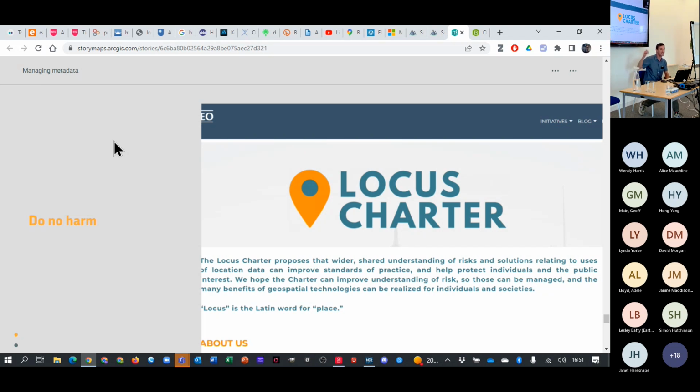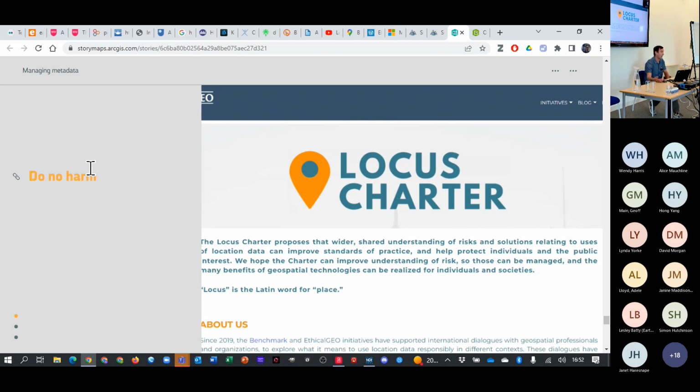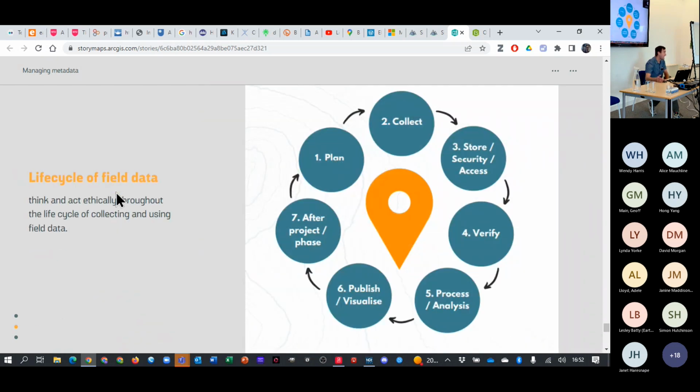And hopefully one of the things that you might get this year is the Locus Charter. It's really about doing no harm when you collect geographic information. It's thinking about what you should do. This is a group of people that have put a considerable amount of effort into thinking about how we should collect, store, analyze, maintain, and destroy geographical information. So there's a life cycle of field data: plan, collect, store, security access, verify, process, analyze, publish and visualize, and after project phase. What should you be doing?